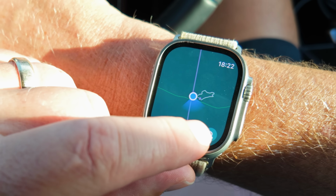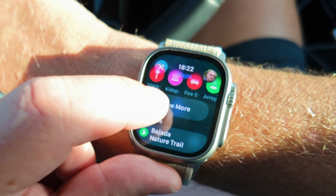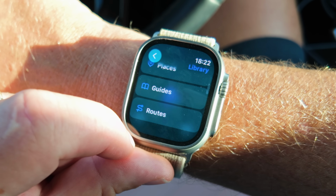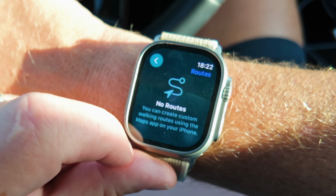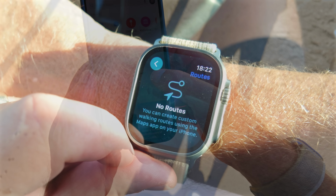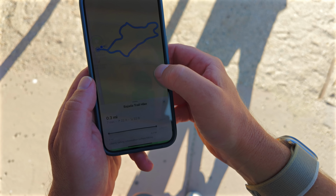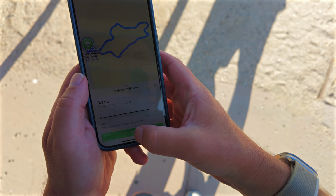One of the things to note, when I got to the trailhead, I put it in airplane mode and I went to the watch because I thought it would be loaded on there as an offline route. Went into routes and found nothing in there. So that was a bit of a bummer for offline. Again, this is just beta, but I took it out of airplane mode and got a connection on the phone and used it with the phone and got it all working okay.